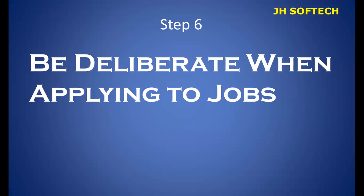Step 6 is be deliberate when applying for jobs. One common misconception about the search is that you should apply to as many jobs as possible, but this is definitely not the case. Instead, you want to spend time doing your research, filling out your applications, and only applying for positions you are actually qualified for and interested in. A big reason it's better to target your search rather than apply aimlessly is that your application has to get through an ATS first, meaning a robot, related to artificial intelligence, which reads through your materials before a human does. There's a way to pass that artificial intelligence gateway, but it takes some effort on your end.